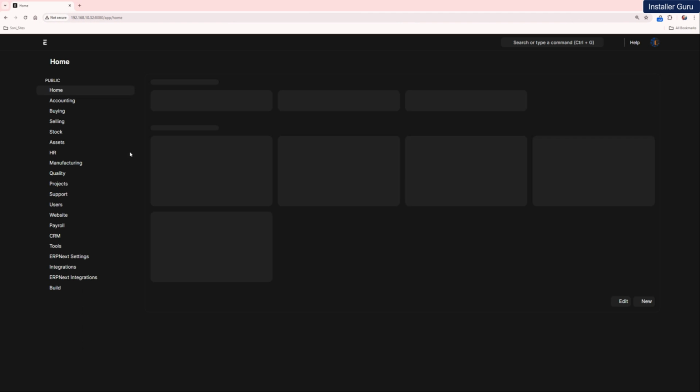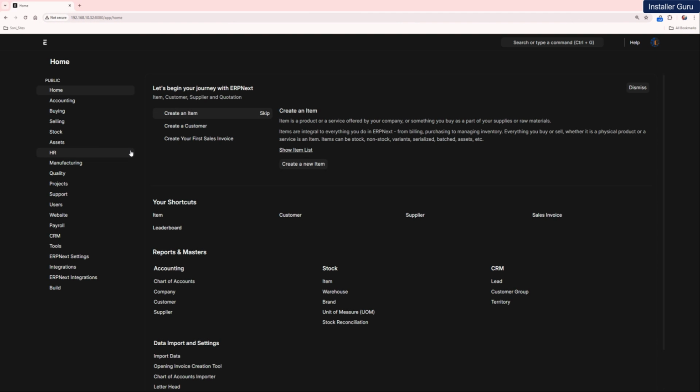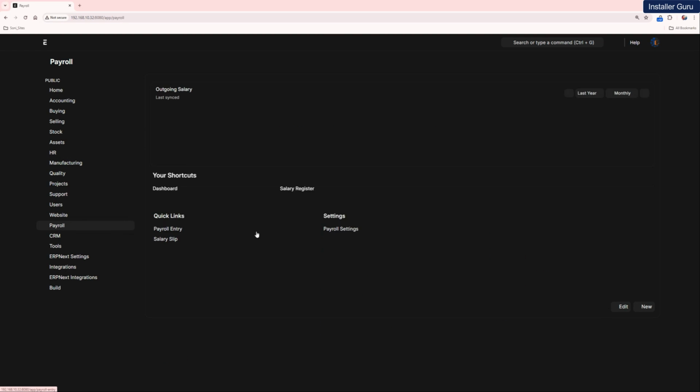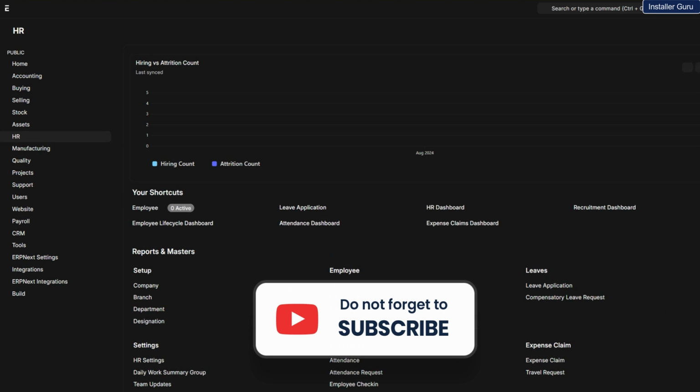Now, you can see that I have the HR and payroll module in my ERPNext, where I can create new employees to start the HR journey.